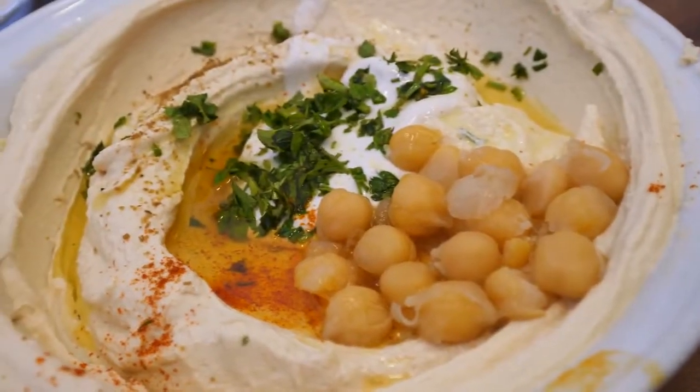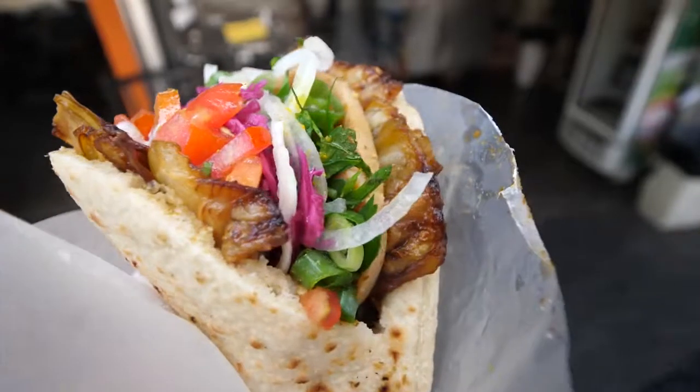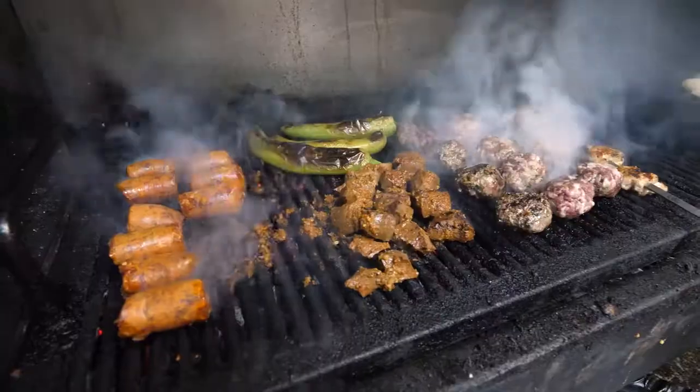I'm in Tel Aviv and today we're going on an amazing food tour. We're gonna eat some of the best hummus in the city and then go on a tour of the local market. So stay tuned for some incredibly delicious food.